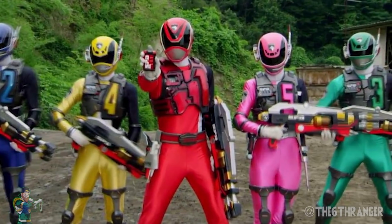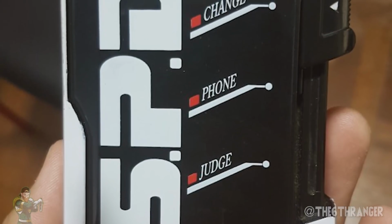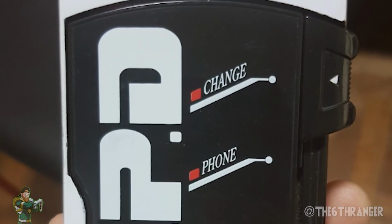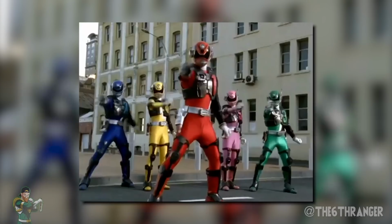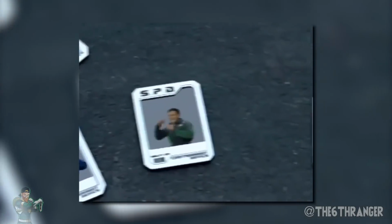It also acts as a phone communicator for the Rangers to contact each other or Delta Base, as well as summon the Delta Runners. It's also a judge. By measuring pulse and electrical impulses, it can assess the guilt or innocence of the intended target. The judgment reached is never wrong.